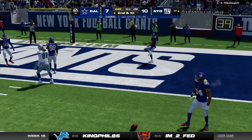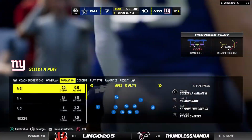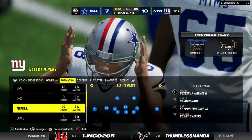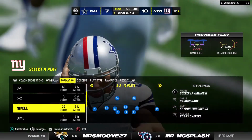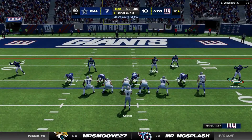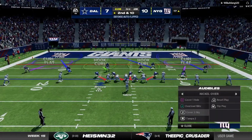Now, meanwhile, a pass that should have been intercepted, but it winds up falling incomplete. I think he's got to be careful not to force anything into coverage right there. There weren't really any throwing lanes, but the best part for him, he's got 2nd and 3rd down to fall back on.